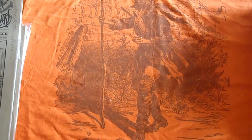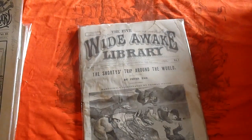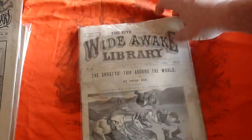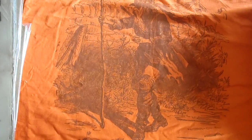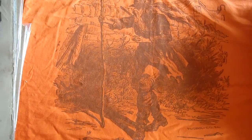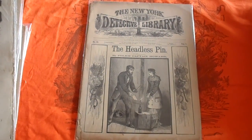461 from 1881. Wide Awake Library. It does have a piece missing up here. It does have some fonting along the sides. Bottom is subbed a little bit. Little fold there. The New York Detective Library, number 83, Headless Pin by Police Captain Howard. Very well collected gentleman.